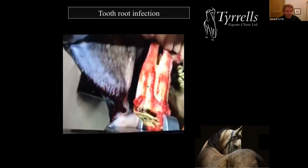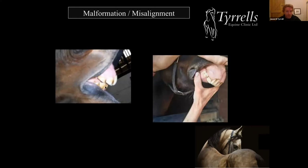So another little couple of things here. This is a malformed jaw. Mainly we've got an overshot jaw here, and as I said previously, these incisors are just for getting food into the mouth. But what we've got to be aware of, when we see this sort of presentation, is the molars won't be normal at the back. So that should be a big red flag to us to say there's going to be something wrong in the back of this horse's mouth.